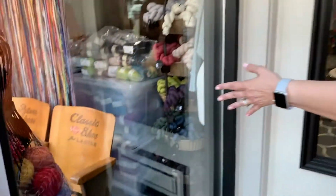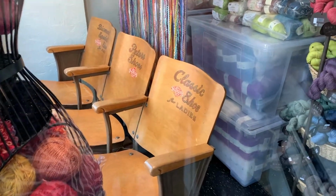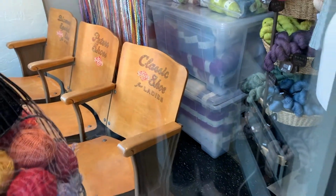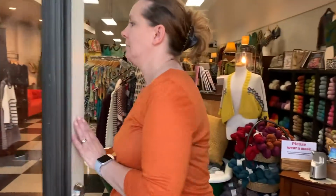In the front window, you'll see the theater style chairs, but actually they came out of a shoe store, and I love them. We keep them up front because we don't want people sitting on them and tearing them up.